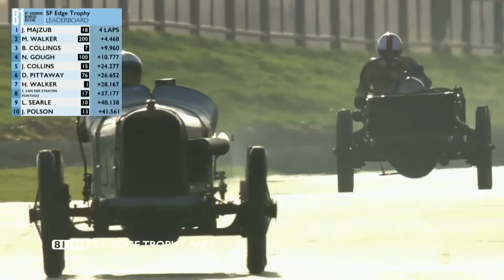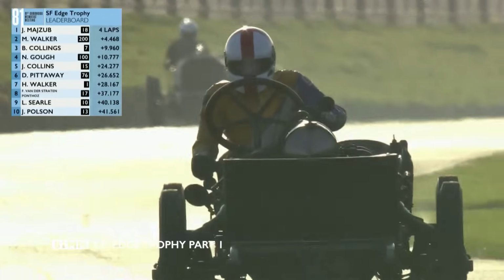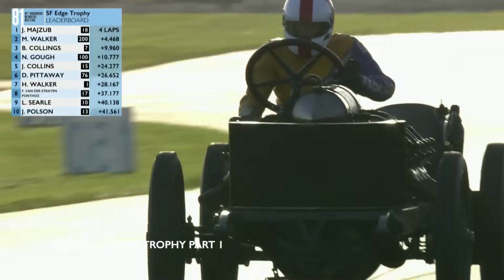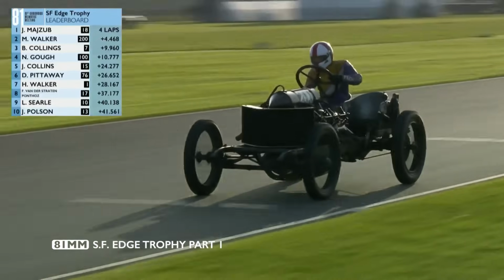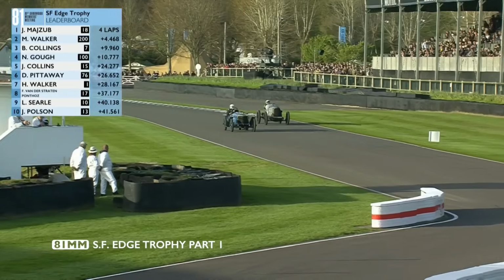I mean, we've seen how he's been able to do it on the last lap several times. He is getting closer, and there is a car up ahead, isn't there? There certainly is, just trying to pick out who it is, and will they be able to catch it and pass it between Woodcote and the chicane? If not, it's going to be just in the wrong place. In the wrong place for who?